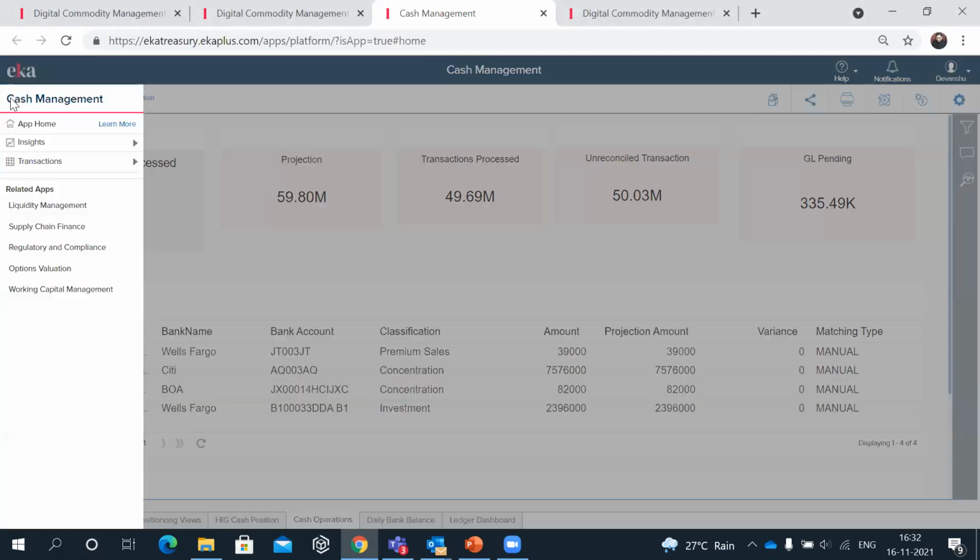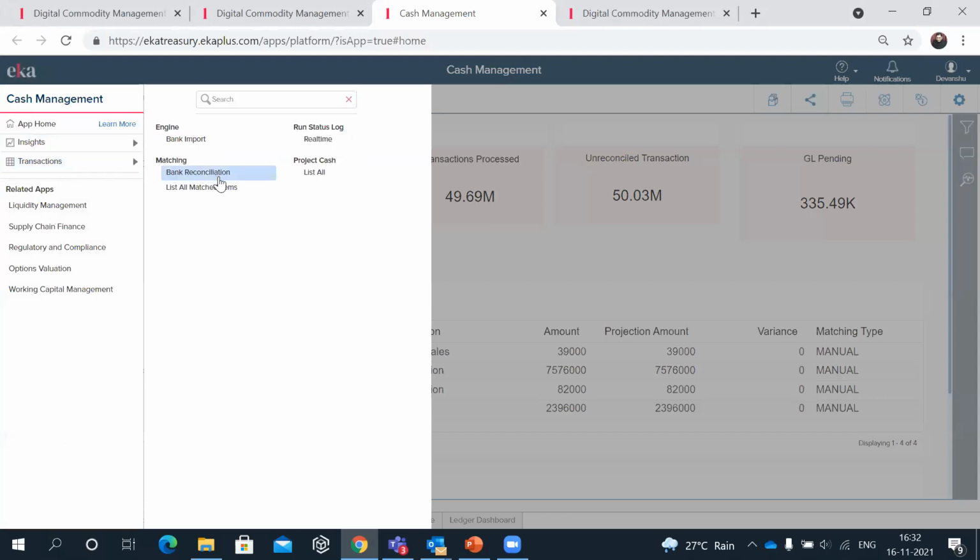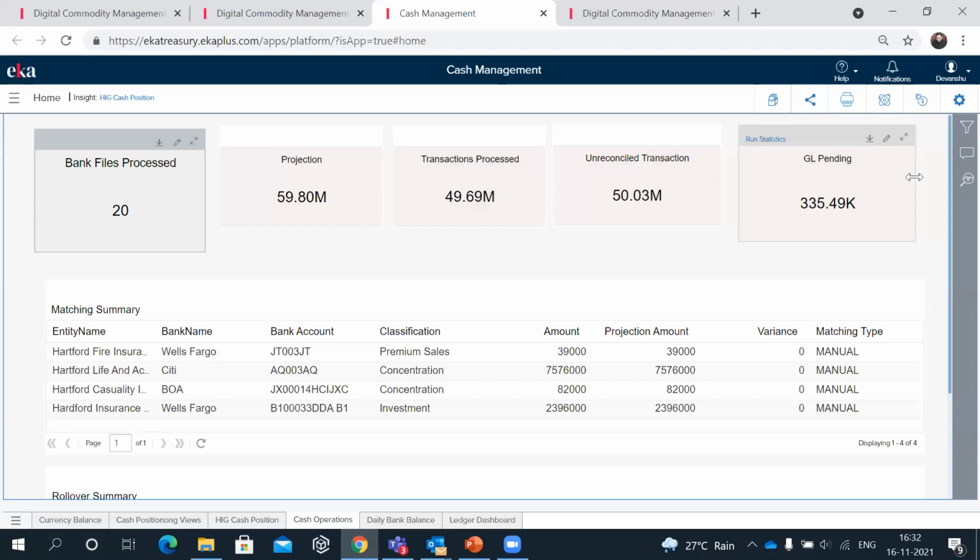And we have a lot of utilities which allow them to do that. There's a bank reconciliation utility. There is a very intelligent way of matching the cash against the projection, listing all of that, and trying to resolve the breaks which are there. So that was more about the cash management piece.